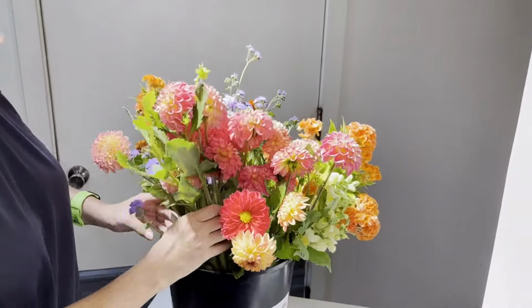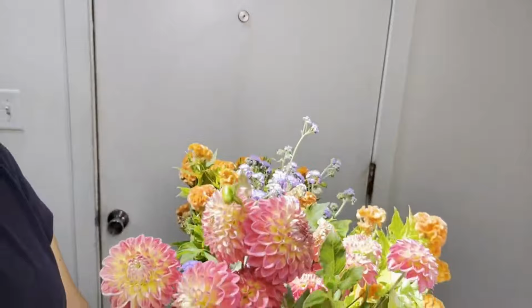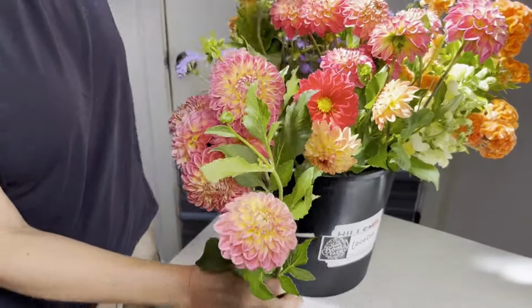And then some more dahlias. 10 stem bunches again, more balls. Yeah, really pretty. I love this bicolor. Again, combining all of those colors together.